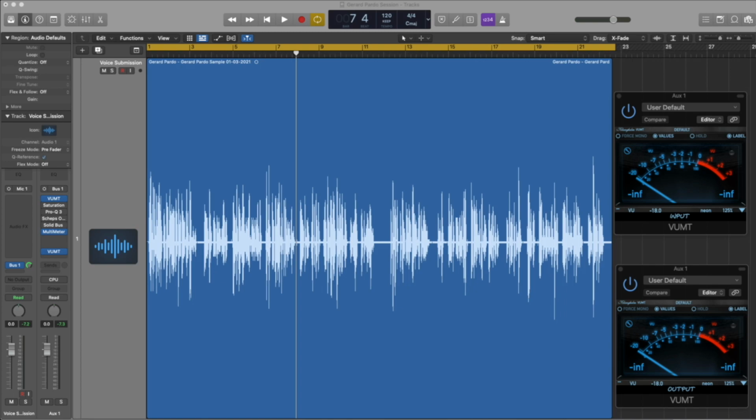Voice-over audio processing is often used to fix issues or problems within a recording, but the best case scenario is to use voice-over processing to optimize a great recording with little to no problems to begin with. We're going to hear what that sounds like.